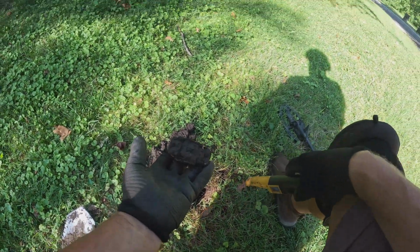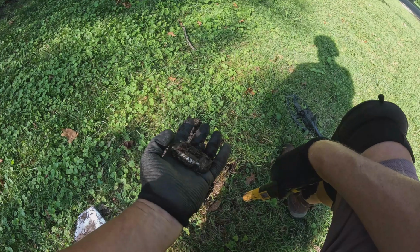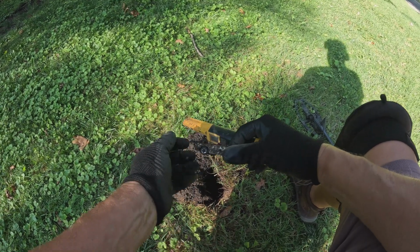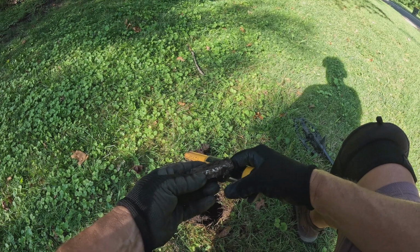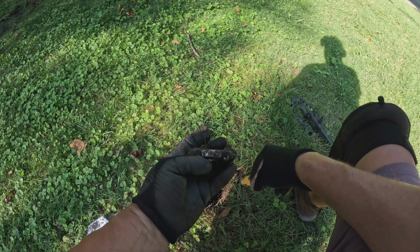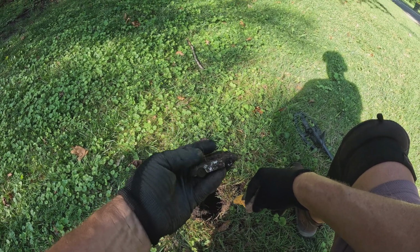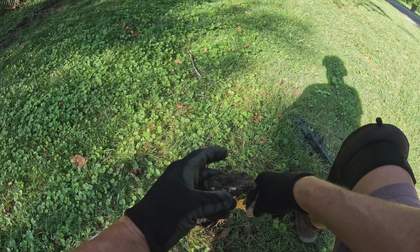How about one more toy car? Let's see what we got. It's either smashed or the top of it's come off. Yay for the home team.